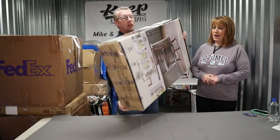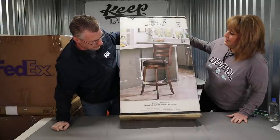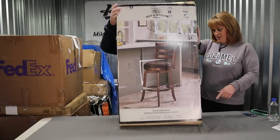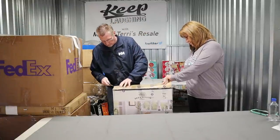I hear it rattling. Not factory packed. One wooden swivel counter height stool. Let's just take a quick look. I have 19 items, so we might as well at least look at some of them here.